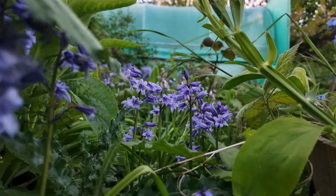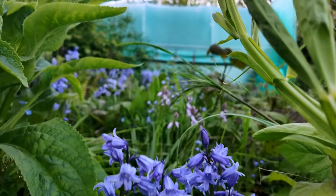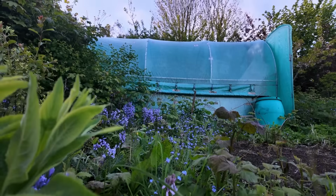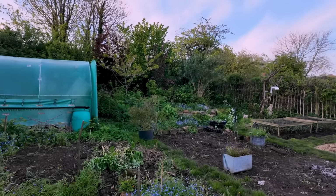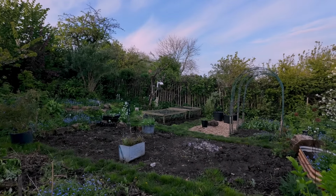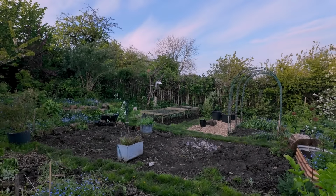There are so many bluebells down in there, and the forget-me-not as well is just like a sea of blue. Absolutely stunning. But as for the rest of the plot, well, let's walk around this way and see my borders. Still got lots of weeding to do, but they're mostly ready now for lots of planting in coming weeks and months.